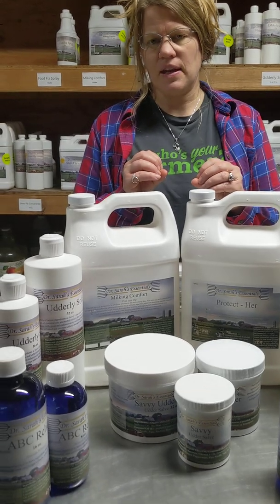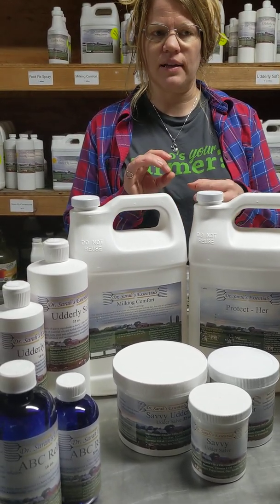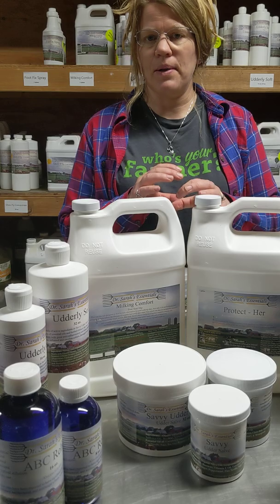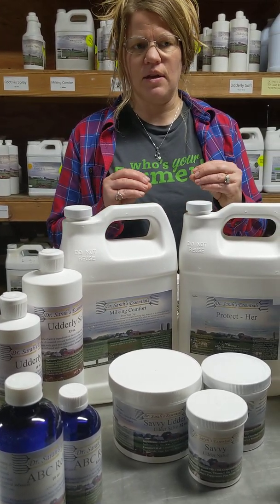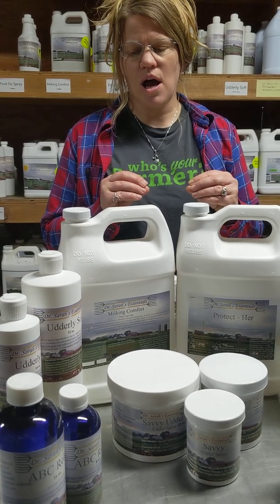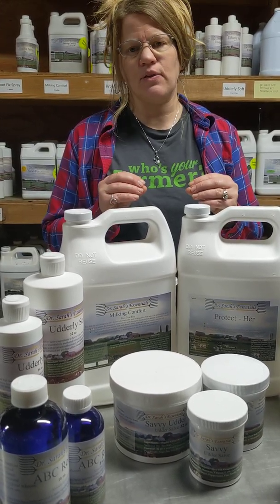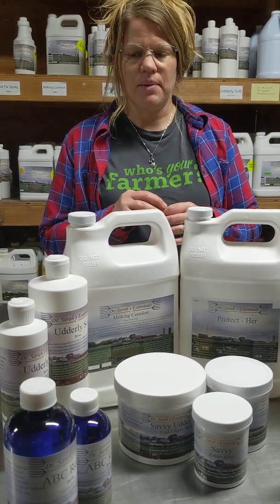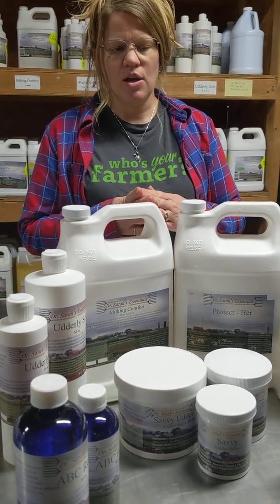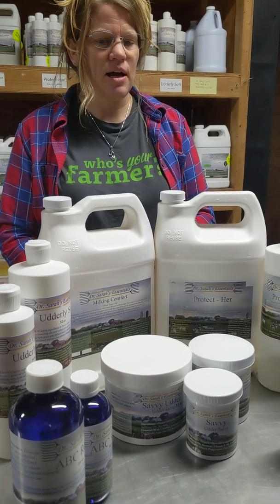But if you can use something like the Utterly Soft that has vasodilating properties, it'll open up the blood vessels and allow that edema to drain out, and more importantly, let the new antibodies and the white blood and the red blood cells in to help fight the infection. So Utterly Soft is really good for udder edema.